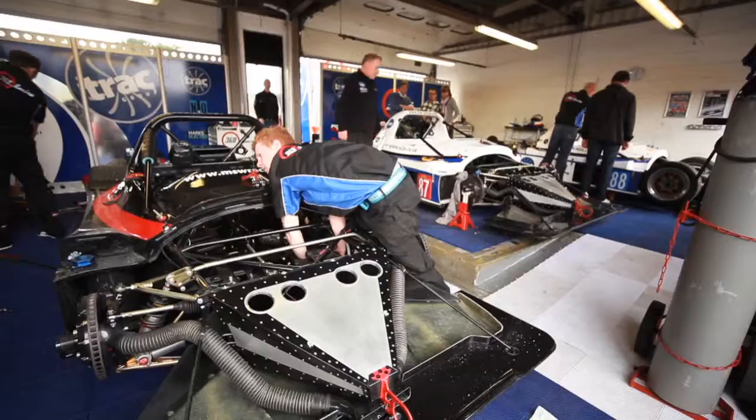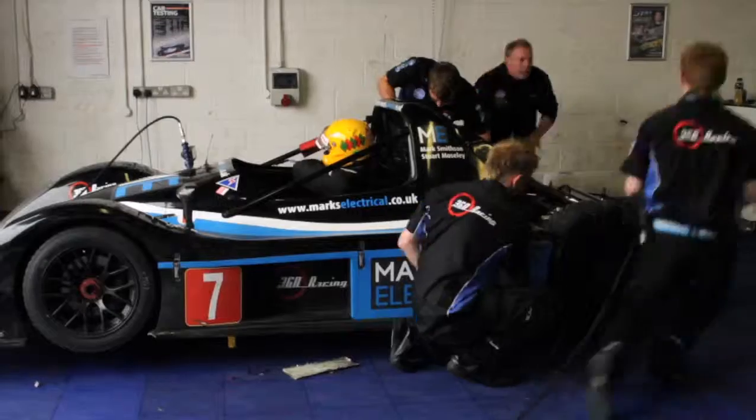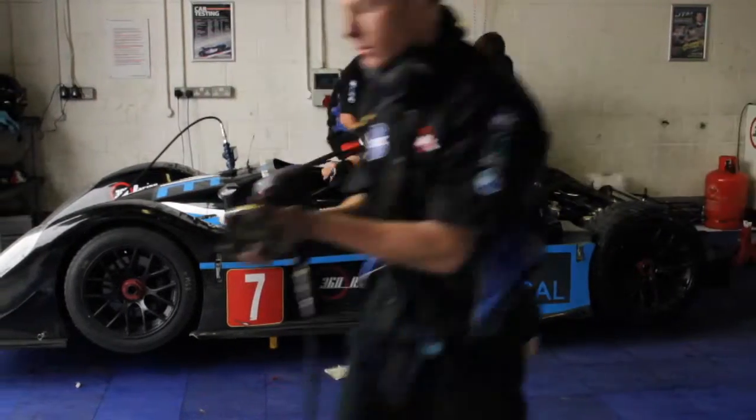We decided to go with the Arrive and Drive package from 360 Racing, which for the type of users we are, I think really works well, because we don't have that much time working in the city. So the team takes care of everything, the maintenance on the car, they take care of any upgrades that have to be done on the car, and we pretty much arrive on the track and hope to drive fast.